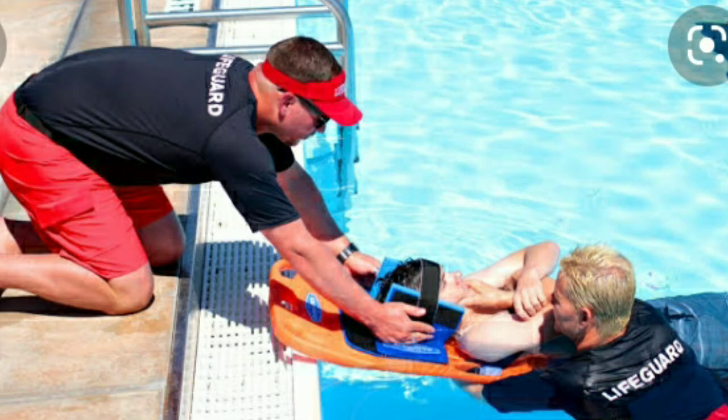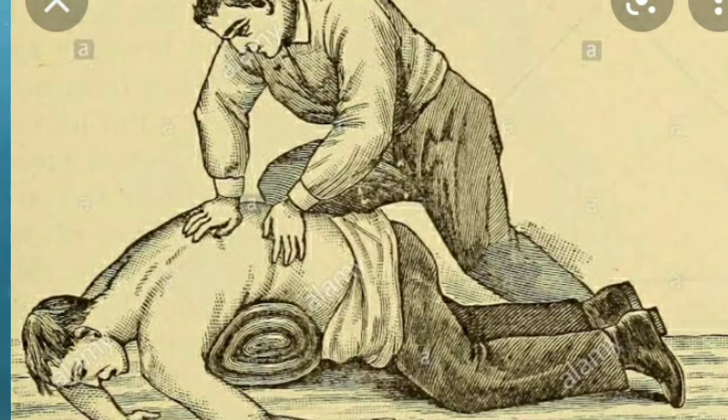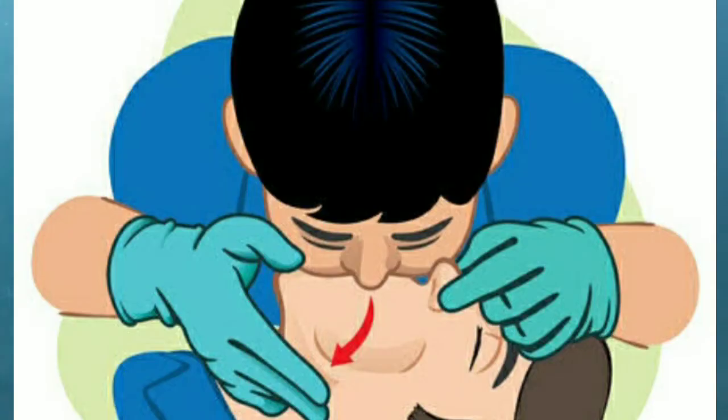And the next one, move the person. Take the person out of the water. And the next one, check the breathing. Place your ear next to the person's mouth and nose. Do you feel air on your cheek? Look to see if the person's chest is moving.